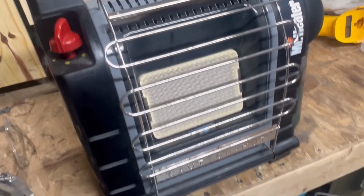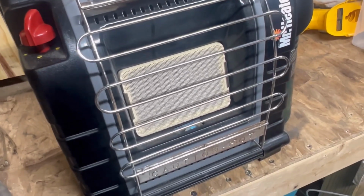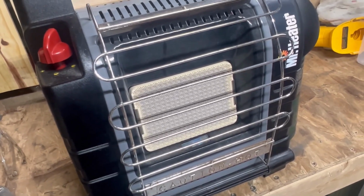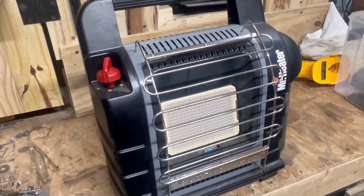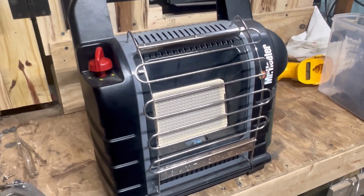I use a real bottle typically because I heat up the shop in here and it gets pretty cold in the wintertime, so it's nice to break the chill off with some gas heaters. Electric heaters eat up electricity and they don't really do a great job at all.